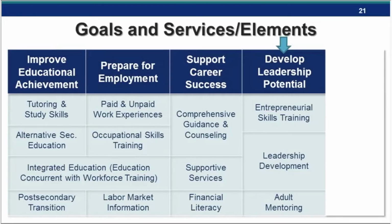The fourth category is developing leadership potential. Here, elements such as entrepreneurial skills and adult mentoring connect young adults to systems and strategies beyond just getting a job. These elements help shape and support leadership potential.